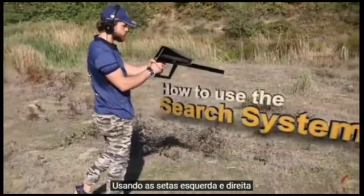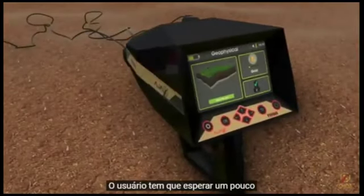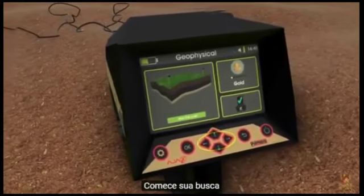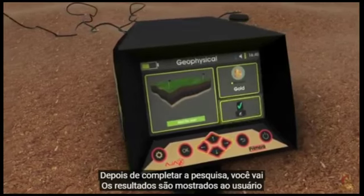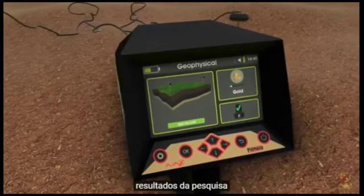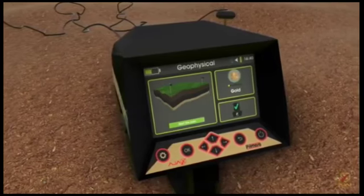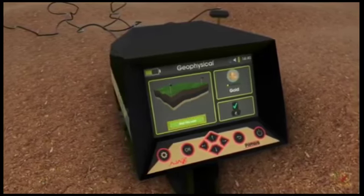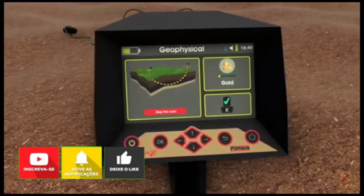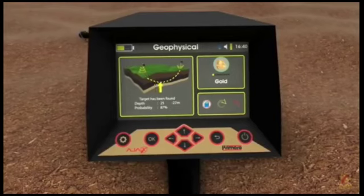How to use the search systems. After selecting the system, the interface shows the search parameters, which are: target type. The target can be selected using the left and right arrow keys on the keypad. Connectivity. The user should wait for the probe's numbers to show inside green circles with a check mark indicating that the connection between the main unit and the ground scan probes is done successfully. Start scan. The previously selected parameters will be shown to the user prior to the scan process, which are scanning method, target type, and the connection status with the ground scanning probes.